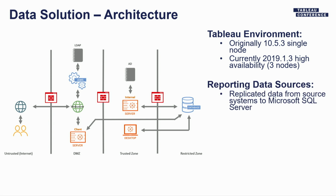Our data sources are all replicated Microsoft SQL Server databases. There are about 10 different disparate databases that we have replicated to our reporting database that we are able to then use. For Jill's and my main purpose, we focus on the case and person data, which is in the portal application or our Connect application, and then the financial data from our financial database.